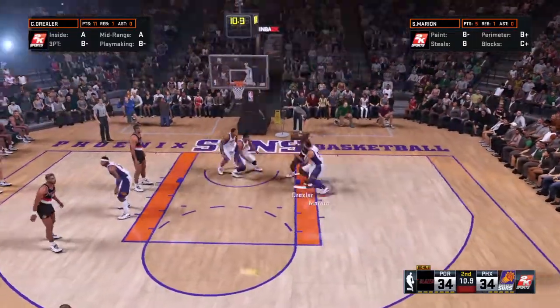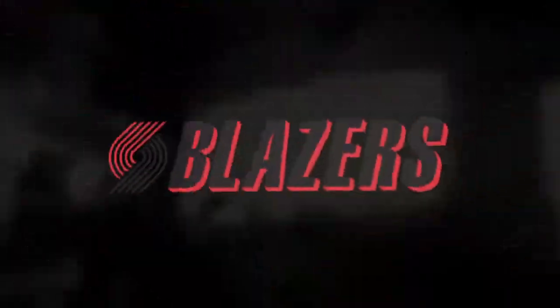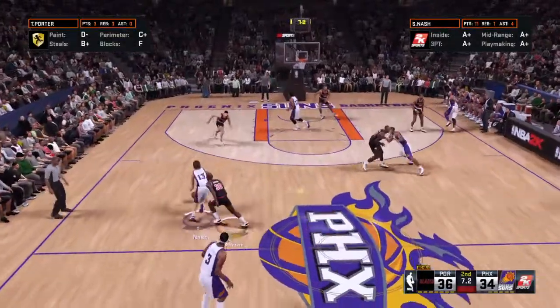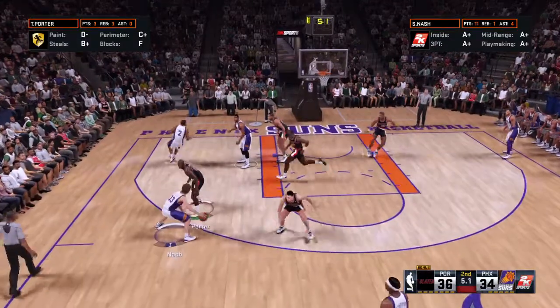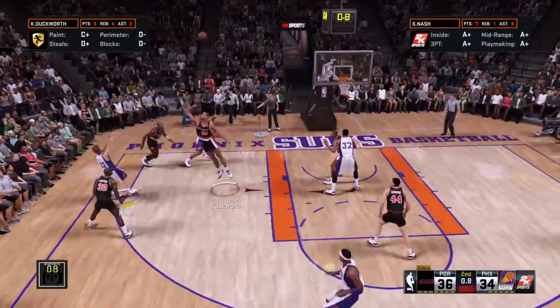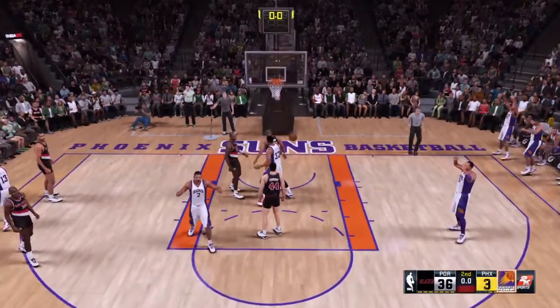Drexler against Marion. Drexler drives in. Clyde the Glide rocking the rim. Yeah, how about the sharp steal and then run out? It looks like they're ready to put the hammer down. Well, we've been waiting for one of these teams, Greg, to pull away. Maybe that'll be a springboard for them. Could be. A dunk like that coming off a great defensive play has to build some momentum.